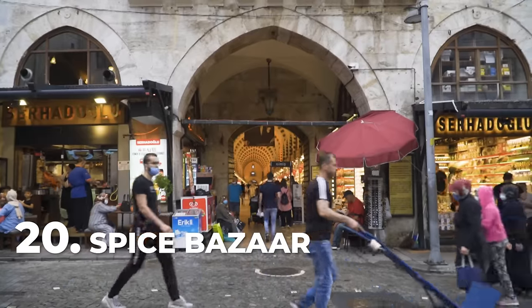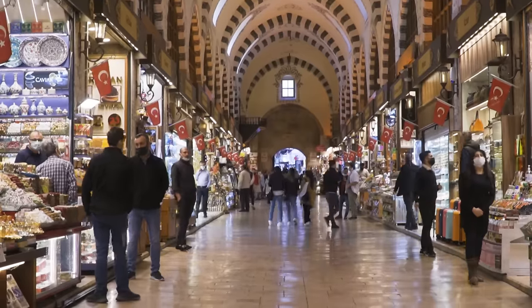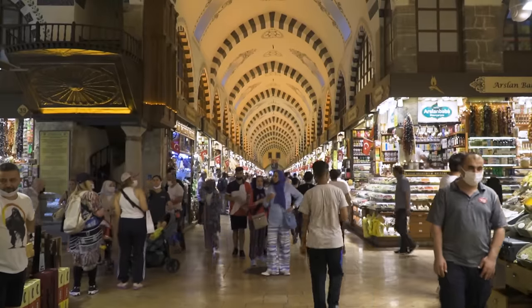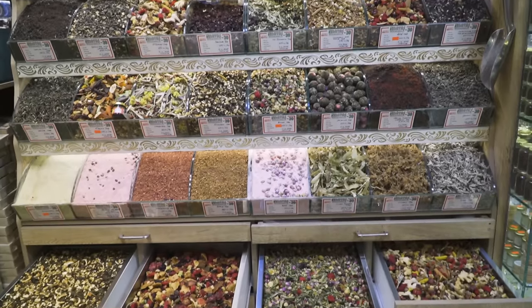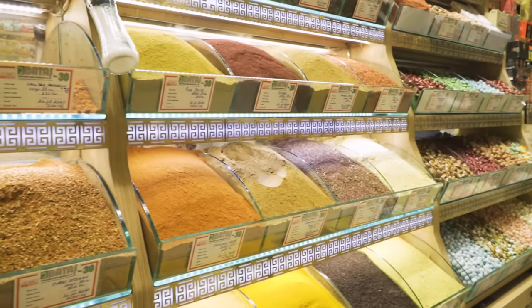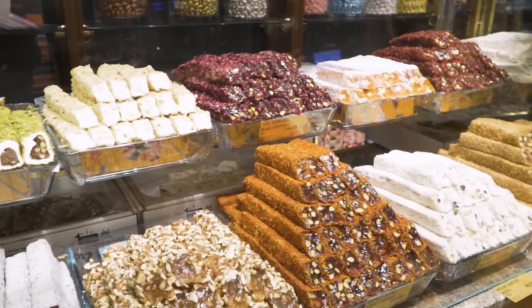Explore the Spice Bazaar. Just as the Grand Bazaar, this is another historical bazaar in the old peninsula. And here, we can find any sort of spices, teas, and Turkish delights. But here is a warning. Be ready because you'll want to taste everything.